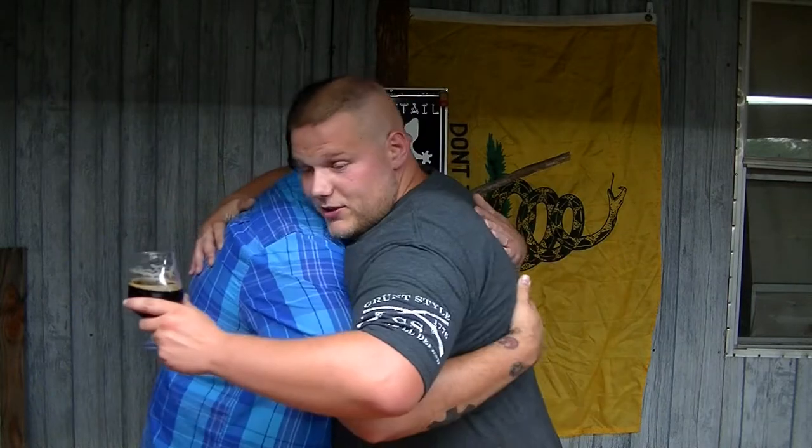Thank you for doing this one with me, because this is some good beer. This is the kind of beer I like. Good bourbon barrel aged stout. I love me some bourbon barrel aged stouts. Stuff like this, I don't like having it myself.